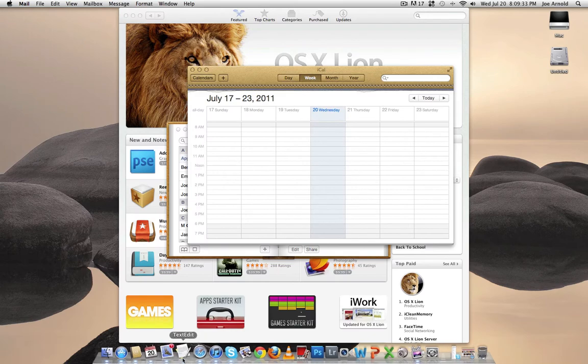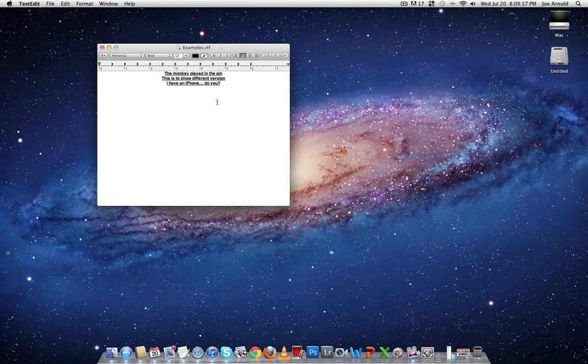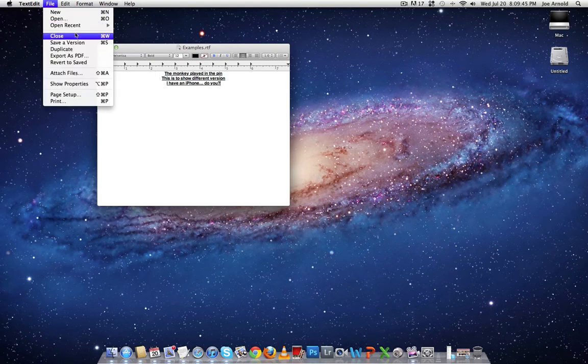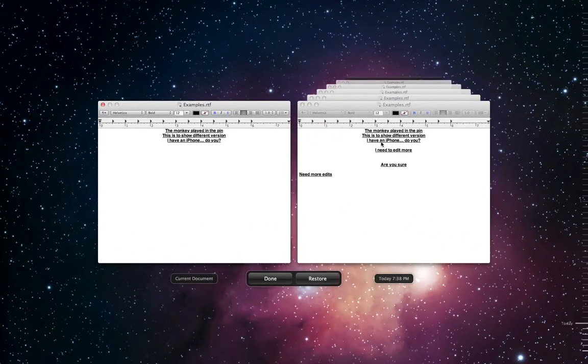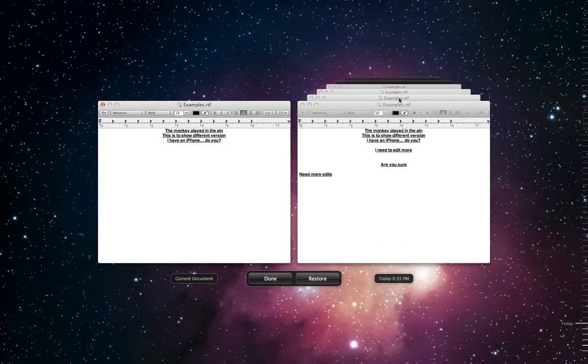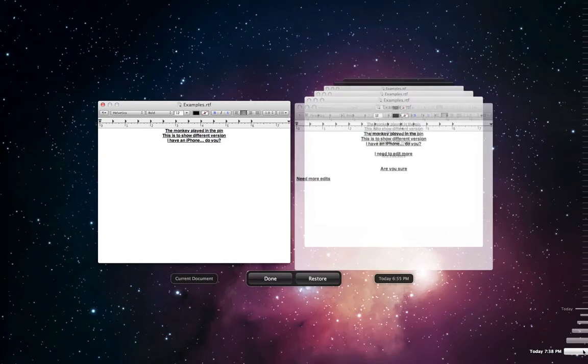There's also, still going over from left to right, this text edit. This is just for an example, and you can also do this in PowerPoint, Excel, or Word, or any application client that you have. You can view different versions of your same document. So I have this document I just created for examples, and you can view earlier versions of it. And you can scroll through over here too.